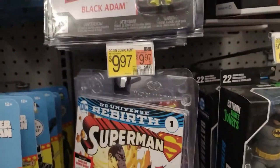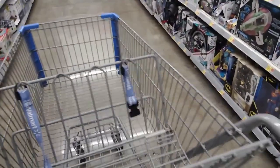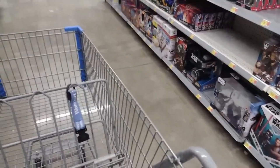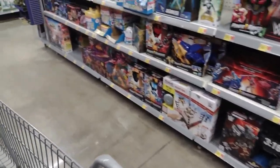$9.97, right? Who's the scalper now? Walmart's a scalper. See that? Charging you $5 more than we got it for. Actually, $6 more. Roughly $6.47. That's quick math, real quick math.